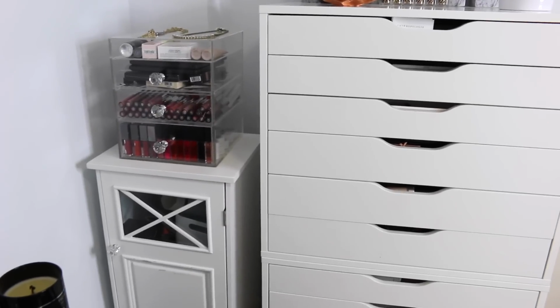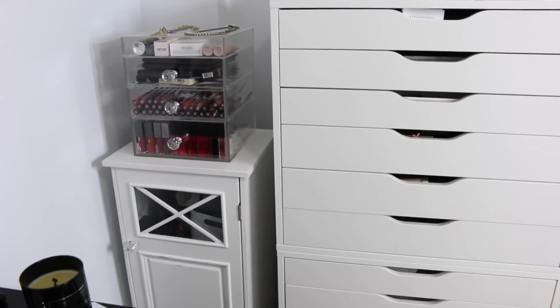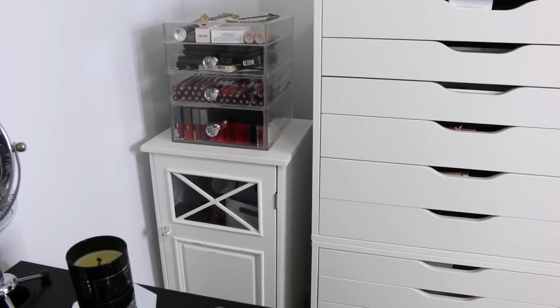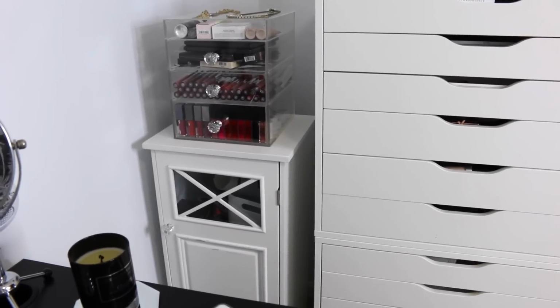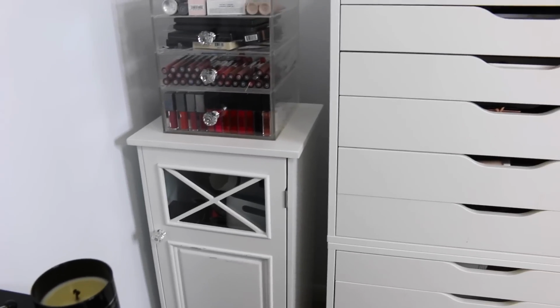This little thing to the left is from HomeGoods or TJ Maxx, and I think it's supposed to be a bathroom storage thing, but it's basically one of those pieces that I've had with me since college, and I've just moved it to each apartment and repurposed it. So right now I just have really random stuff in there.